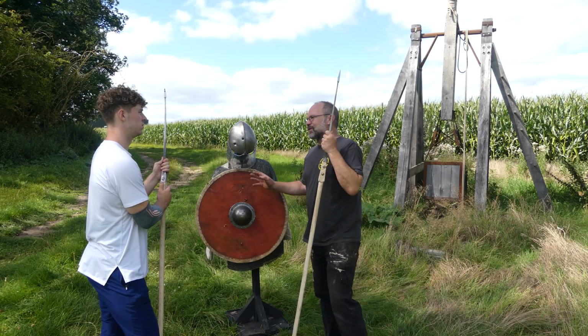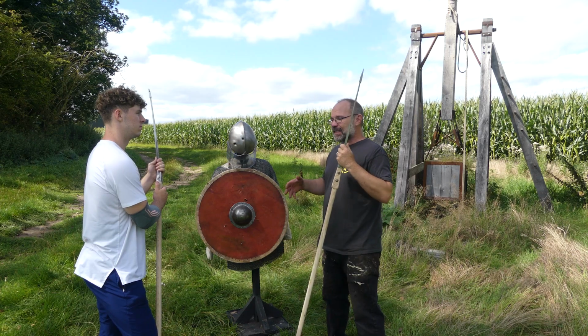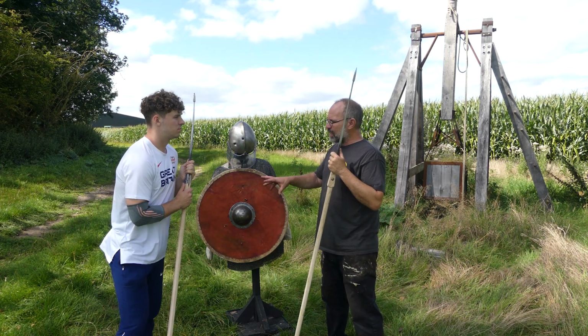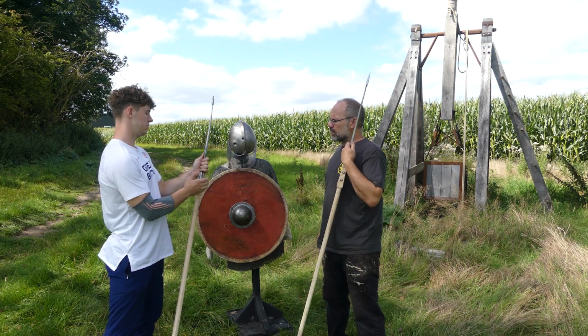Well, that last throw was lovely. Really square onto the shield, exactly what we wanted to see. But unfortunately, the pin broke again. So what's your take on all of that? The whole system, basically. I think, in principle, the system works.